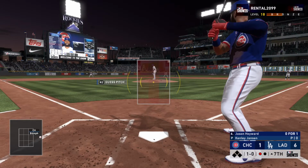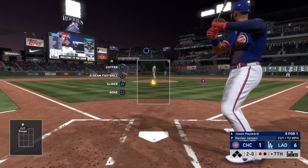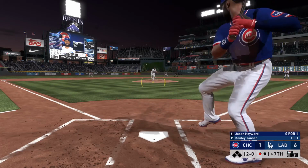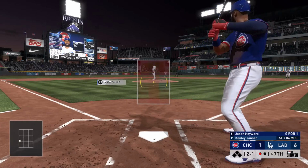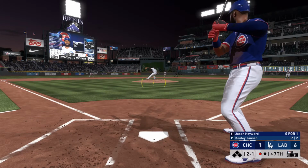Kenley Jansen comes on to pitch here with one man gone in the top of the seventh. High with the cut fastball, and he's behind 2-0. You never want to fall behind as a pitcher, but doing it to a guy like this is even worse. He's got to bear down and execute for the rest of this at-bat starting right now. 2-1 to count. Now the pitch.